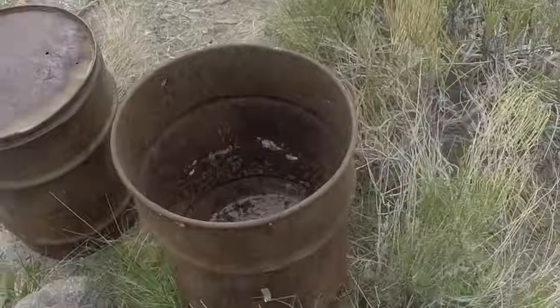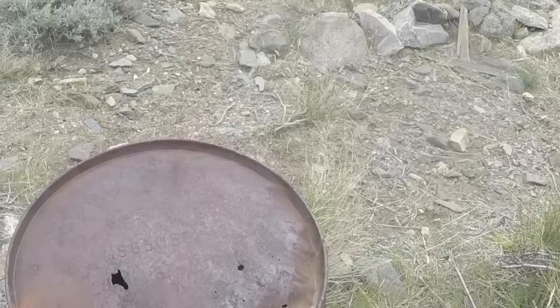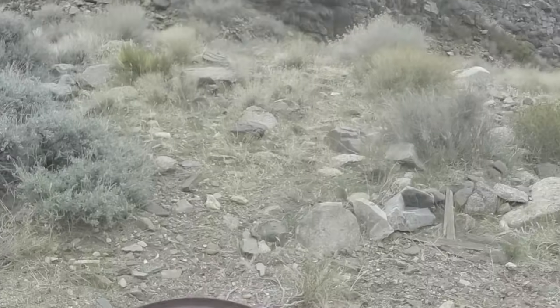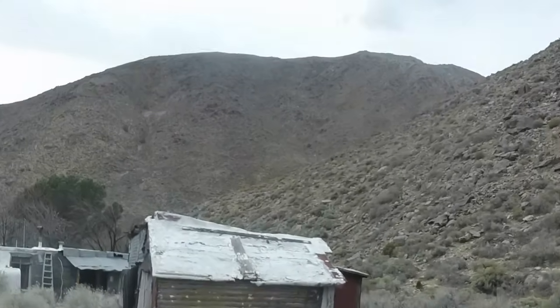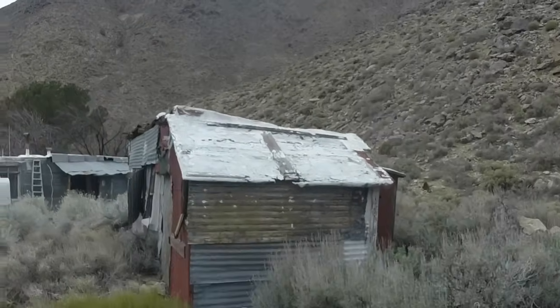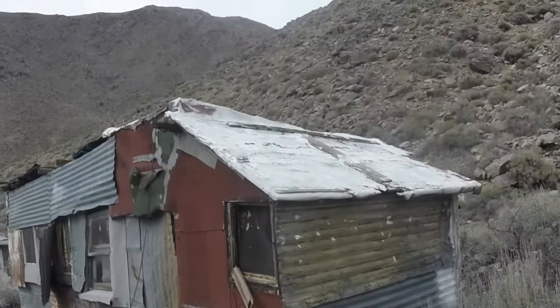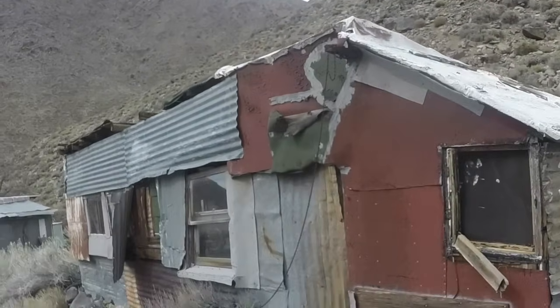Some old rusty barrels. I don't know what was in that barrel. It's still got a number stamped on it, though. And then here's the first little shack. Let's check this out. I mean, yikes. Does this look like a murder shack? To me, it just kind of looks like a funky little desert shack.